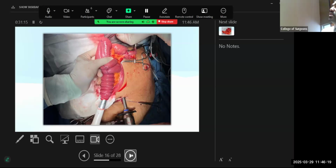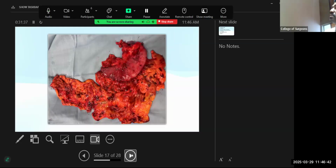Okay. But unlike the rectum, the spike which comes out and the push that they give will tear the jejunum apart. For that, we used a purse string again. Purse string stays in position, so we could anastomose nicely. So this was the specimen. This is the esophageal end. This is the pyloric end. The whole lymph nodes were out along with the omentum.